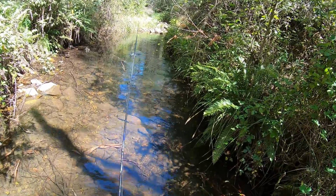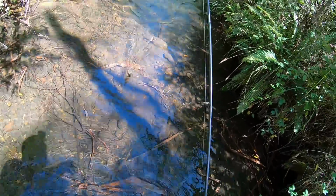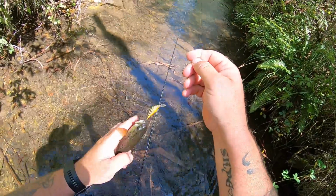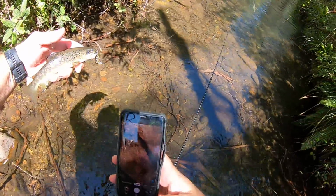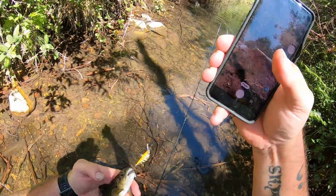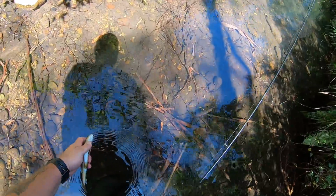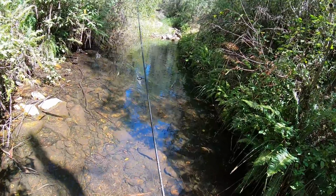Got him. Oh dear. That's not the big one either. It's a lovely little brown. Isn't it funny? I fished for the first hour and never even caught a fish, and then I've caught about five in about the last 15 minutes. There you go, mate. He's off. He's happy, apparently.